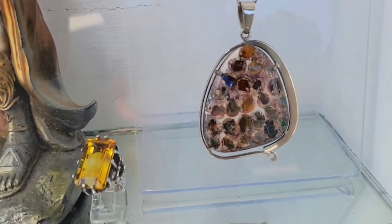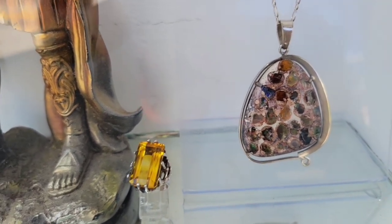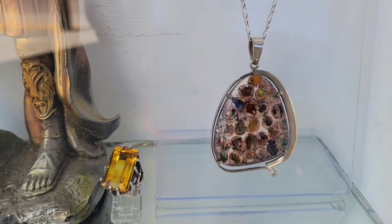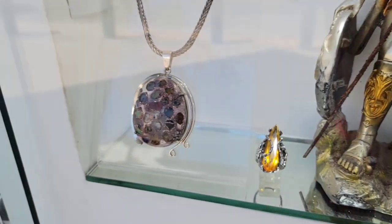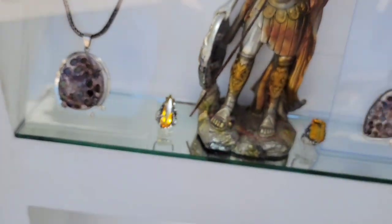I believe this must be Mexican opal. Maybe fire opal? I don't know. It's some sort of opal. It's beautiful though. I've never seen such a huge piece with all of the little stones in it. It's really cool. This is at the market.